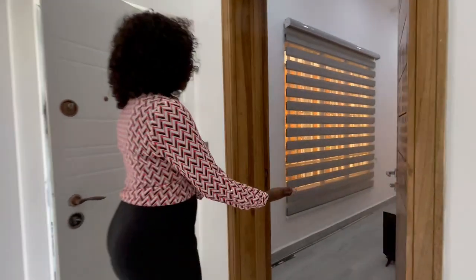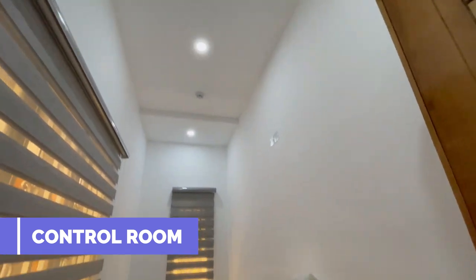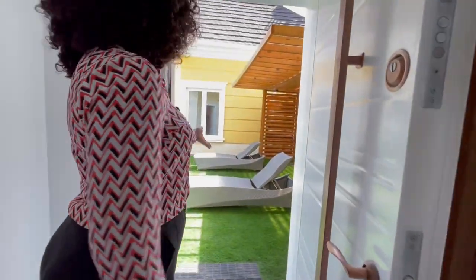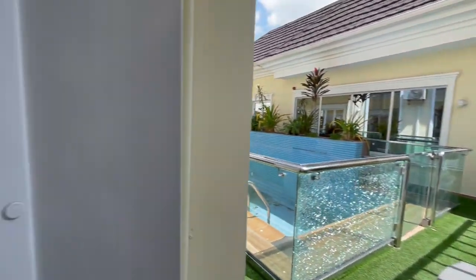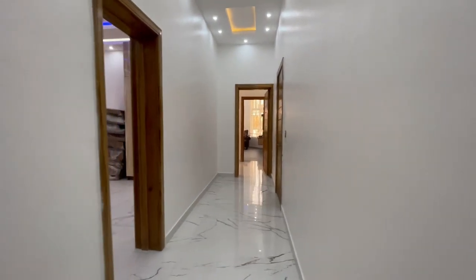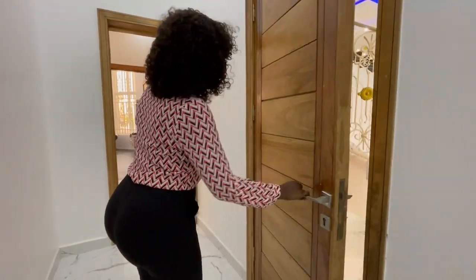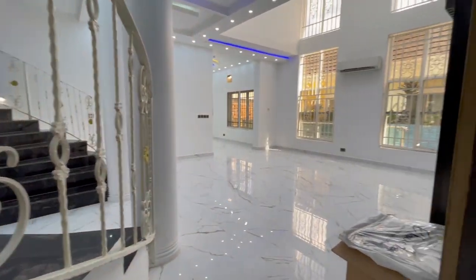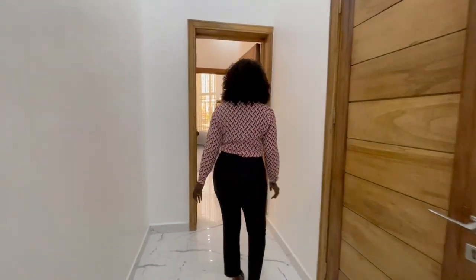And this is the control room, the server room. And this door takes you to the pool and the sit out area. Let's go back to the door we came from. We have another door here, and let's see where it takes us. Okay, this takes us back to the living area.